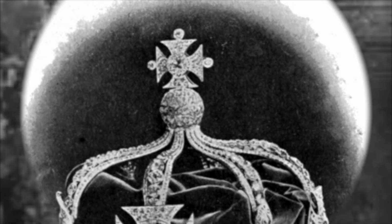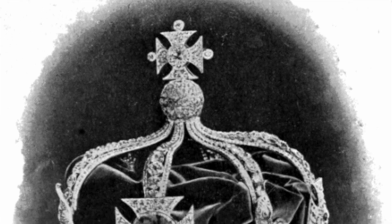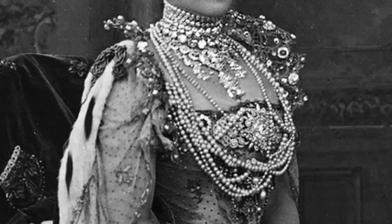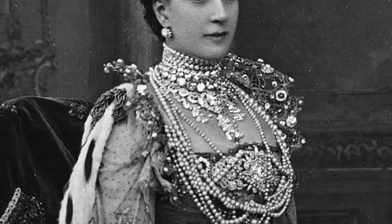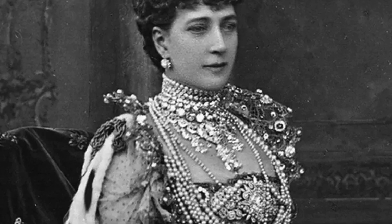Queen Alexandra wore this magnificent crown at the coronation of her husband, King Edward VII, in 1902. The crown was also worn by Queen Mary, the wife of King George V, at stately events. Over the years, it has adorned several other members of the British royal family, including Queen Elizabeth II and Princess Anne, showcasing its timeless elegance and significance.